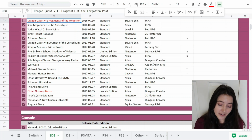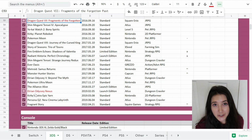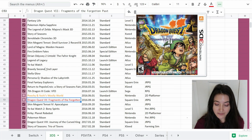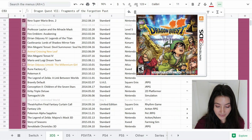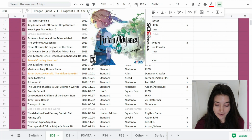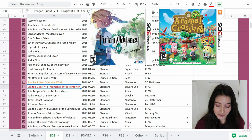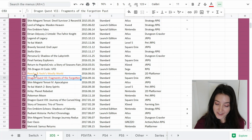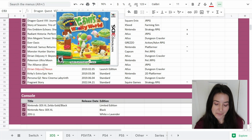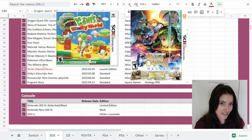And the other part is that I've been wanting to get into the Etrian Odyssey games, and I don't want to miss out before they become impossible to find by the time I start playing them. But Dragon Quest VII is probably going to be my priority for this list of five, followed by the first Etrian Odyssey game and probably Animal Crossing New Leaf. And then I'll try to get Poochy and Yoshi's Woolly World, and we'll see about Etrian Odyssey Nexus.